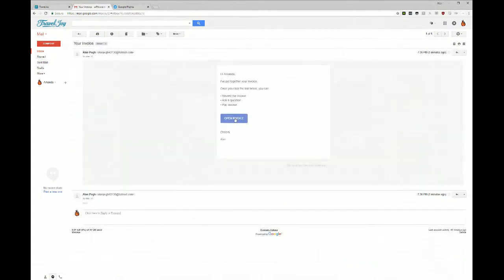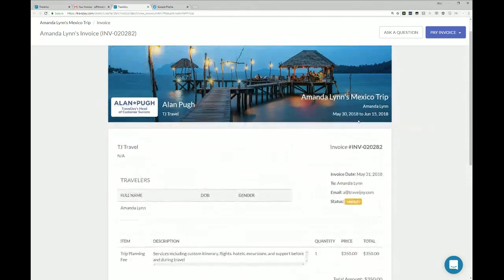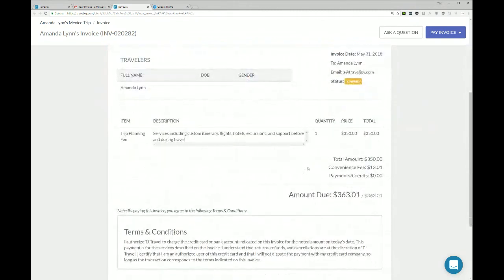So you see that she has this invoice. She opens it up. Here's what a direct invoice looks like to your client. It's going to have the branding at the top, of course. It's going to have her name, date of birth, gender, stuff like that at the top as well, if we've entered that, which we haven't in this case. Then it's going to have the trip planning fee, a description of what that is, the price, and right here is the convenience fee. So 3.5% plus 30 cents is $13 and a penny. So in this case, the client would be paying $363.01, and that's the amount listed that's due.